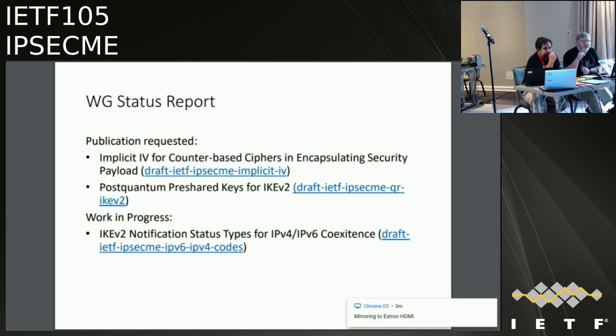All right. Chris Wood from Apple. I was just asked to come here and comment that we are shipping a version of the implicit IV draft in iOS 13. So perhaps that will help move it along.